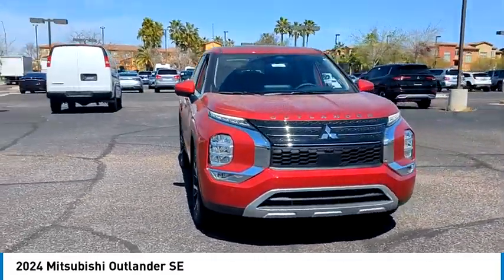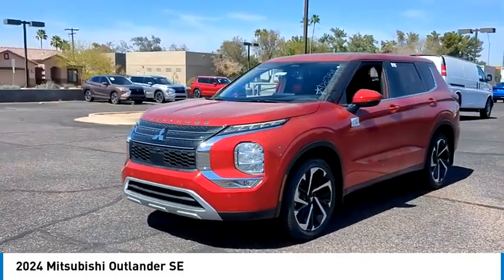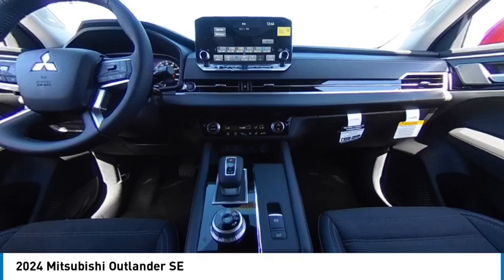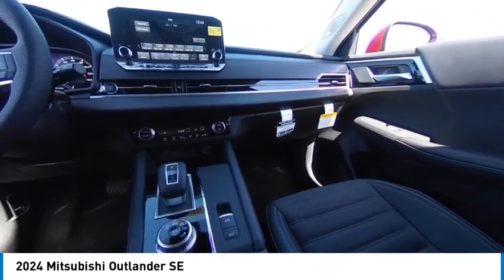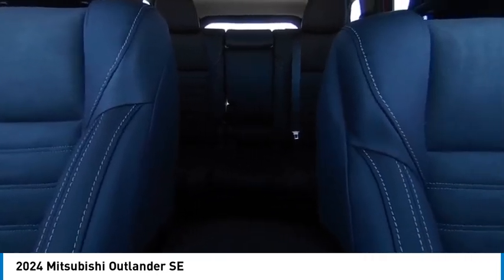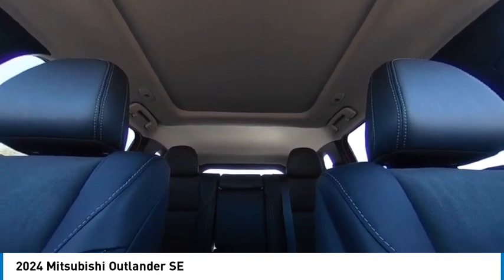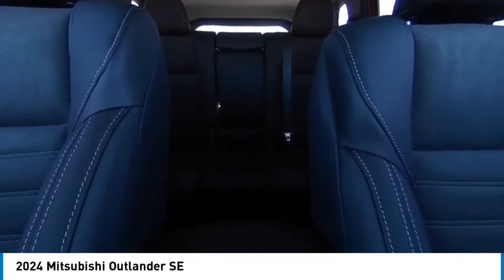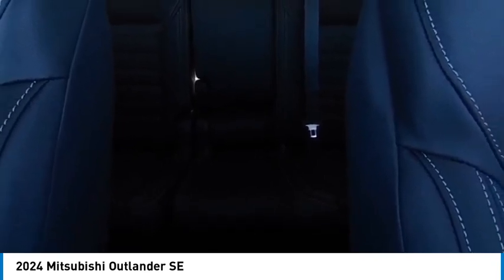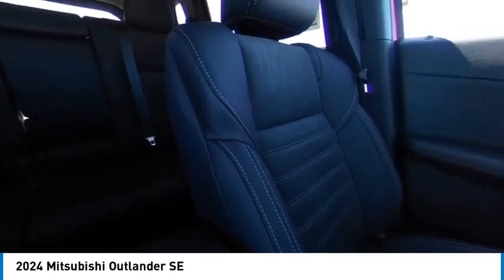This vehicle has less than 100 miles. Here are some of this vehicle's great options: rain-sensing wipers, tire pressure monitor, blind spot monitor, heated mirrors, aluminum wheels, rear spoiler, remote engine start, power lift gate, brake assist, traction control. If affordable style and reliability are what you're looking for, this vehicle couldn't be more perfect. Drive it today.